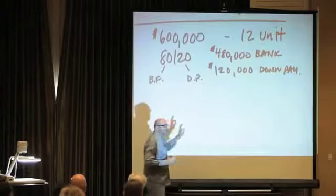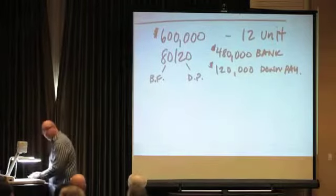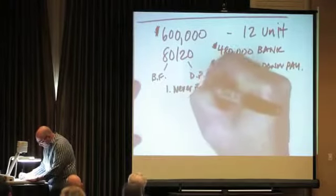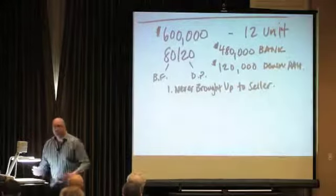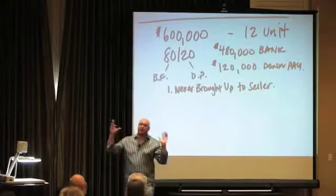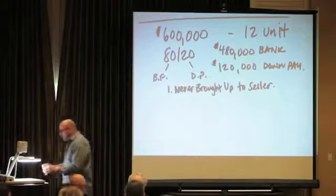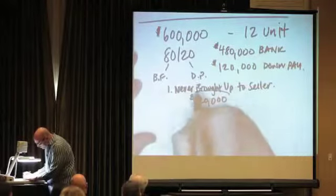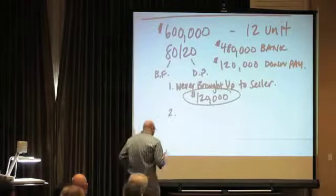There's three ways typically that this is handled. The first way that this is handled is that it's never brought up to the seller. A lot of times when they have an inspection on a property, they never bring these items up to the seller because they're afraid it's going to, quote unquote, ruin the deal. Okay? So in that scenario, they are still required to bring $120,000 to close.